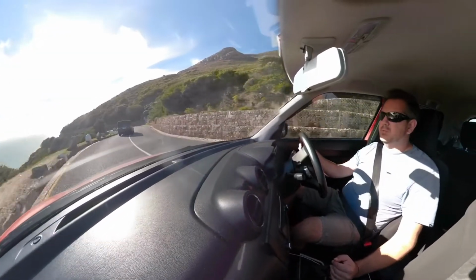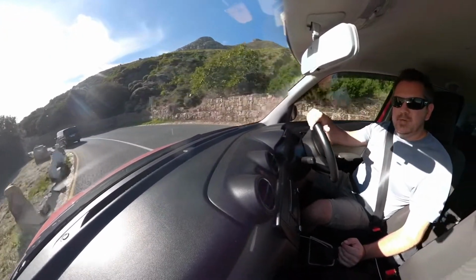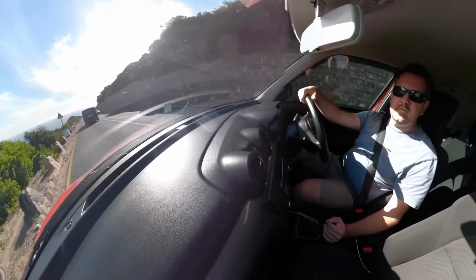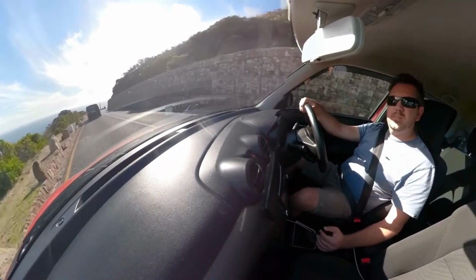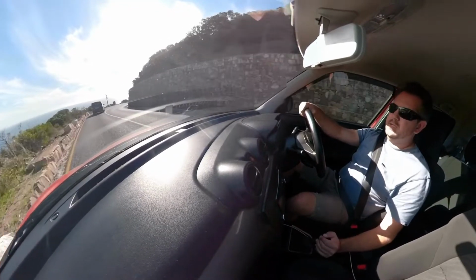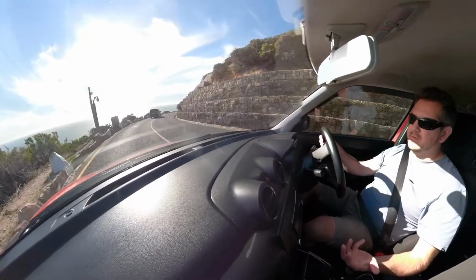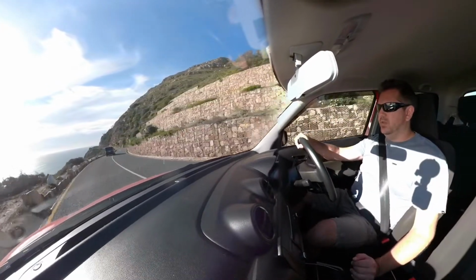A couple of times when I'm driving over a mountain pass, I find myself in fifth gear. Trying to get up to 80, 90 in fifth is impossible. So you end up having to go back to fourth gear, but it always feels like the revs are a little bit on the high side if you hang out in fourth. So you go back to fifth, but you don't have the power in fifth. So it's this constant battle between fourth gear and fifth gear.